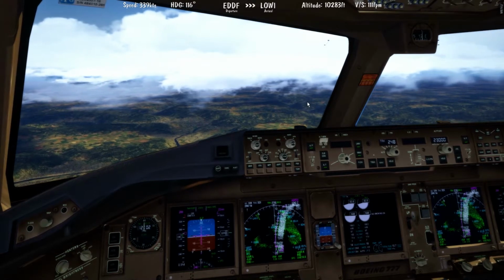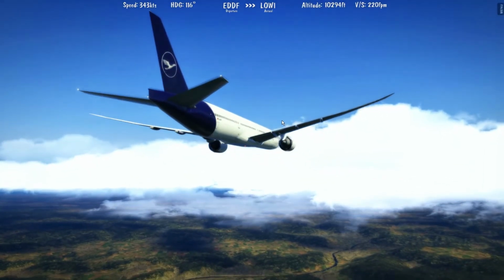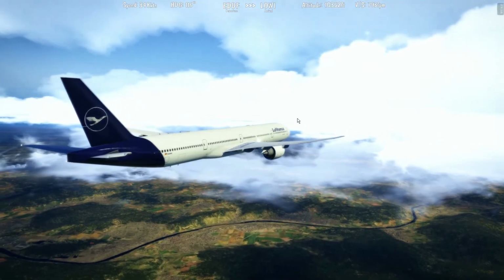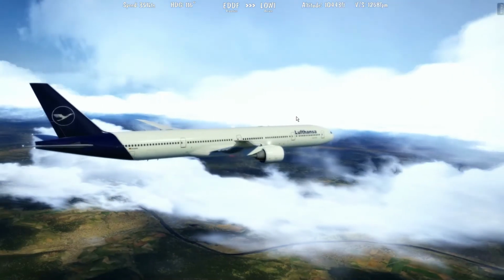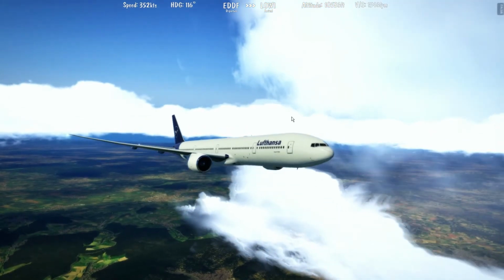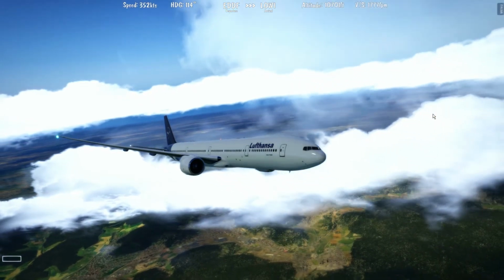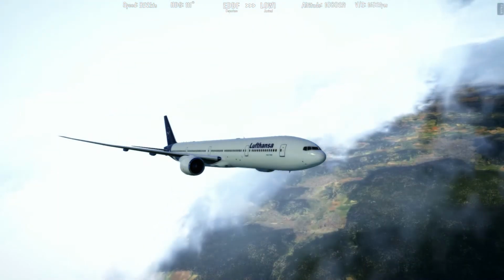So I guess I can set a view. Oh my god, I should not use those movements. It's fairly fast. And this is a decent view, so I guess I will leave it at this view. And I will be back at top of descent. So see you all in a moment.